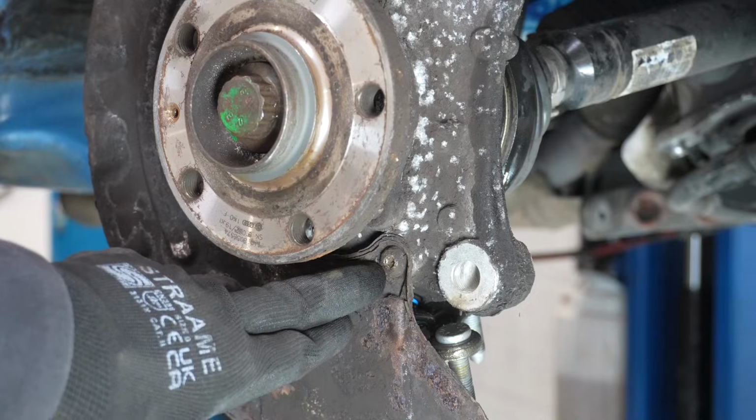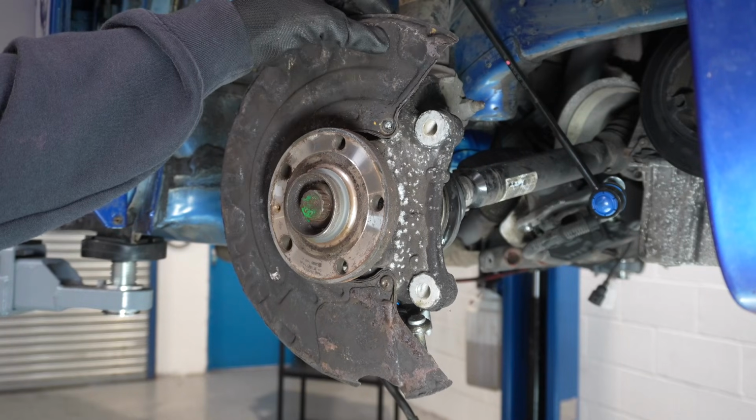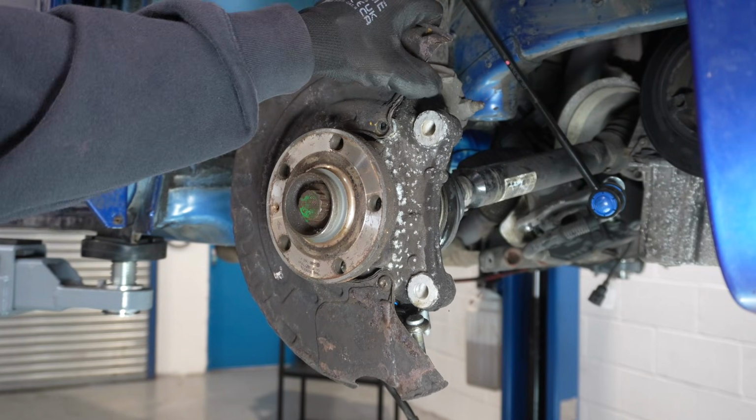There we go. That last one there is rounded off, and because this is relatively crusty and I'm going to probably put a new one on, I'm just going to go ahead and break it off.